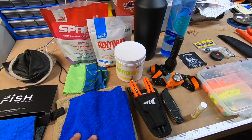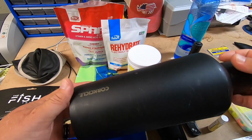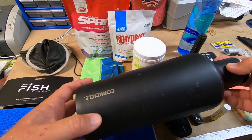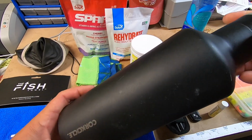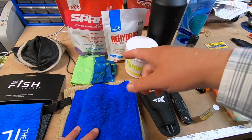I always have a bottle. My wife got this Corkcicle for me. I've got lots of bottles. This is just the one I like on going to the beach right now. I'll get a cooler. I won't get a black bottle. I'll have a white bottle when the summertime comes around. But Corkcicle makes a good bottle, and I just mix up my drinks in there.